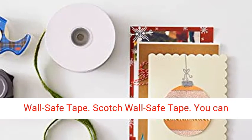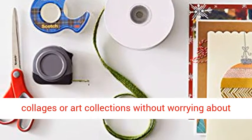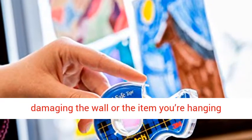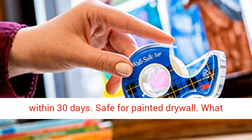Scotch Wall-Safe Tape. You can tape up your inspiring quotes, decorations, photo collages or art collections without worrying about damaging the wall or the item you're hanging when you use Scotch Wall-Safe Tape. Removable adhesive cleanly removes from these surfaces within 30 days.